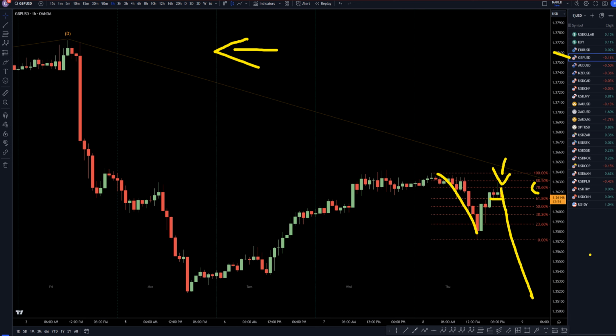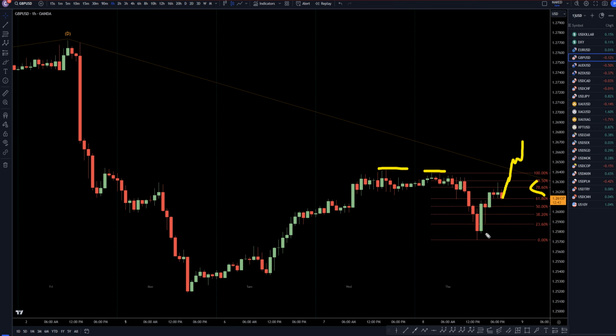Now, I said this is a crucial area because if it doesn't do that, but instead it starts to close above the 78%, that's a pretty good sign that we should continue to look for longs in an uptrend, because at that point it probably would take out the previous highs and make a bigger move to the upside.